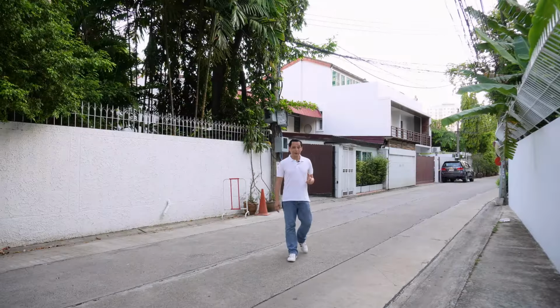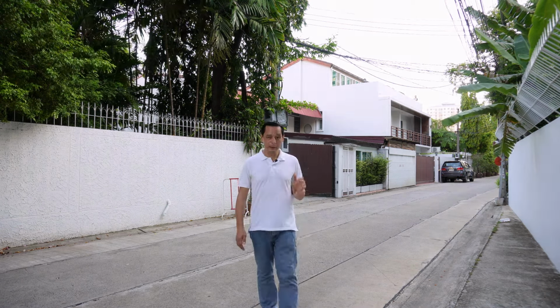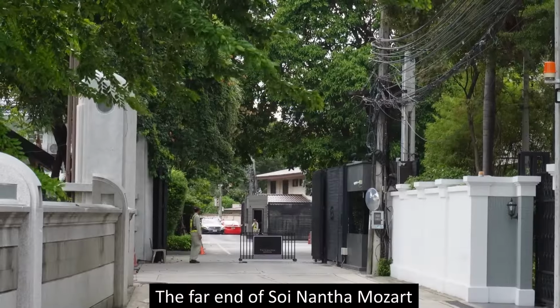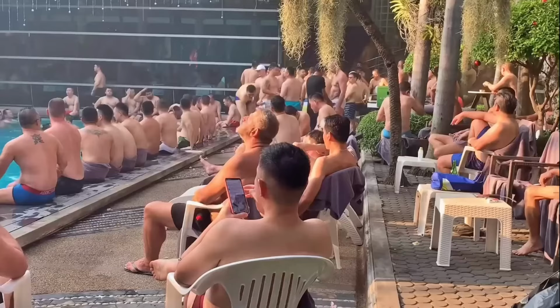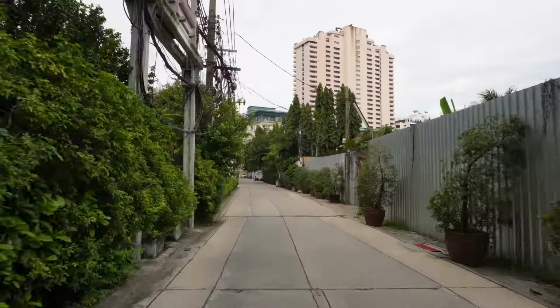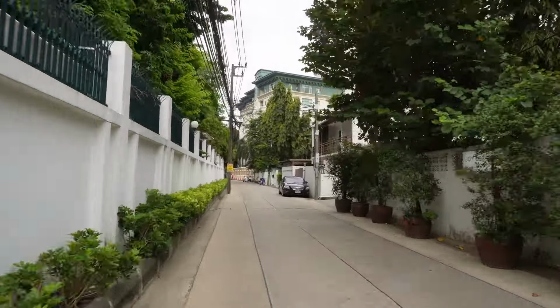Well, I'm not quite finished with this street just yet, because I thought as I'm in the area I will mention a place that used to be at the very end of Soi Nang Tao Mozart, and I featured it in an episode of Vanishing Bangkok. It's the Babylon Resort and Spa, and it was a place where gay guys would go and hang around the swimming pool in big numbers, having orgies, parties, all that kind of thing, and it closed its doors in 2019. I suppose if it was still open now, you'd definitely know about it, because there'd be pride flags all down the street.